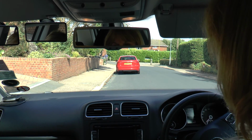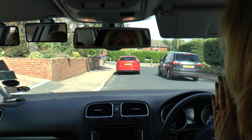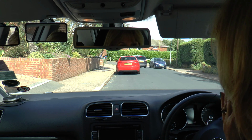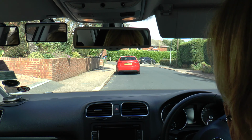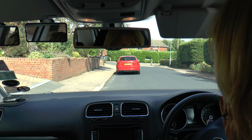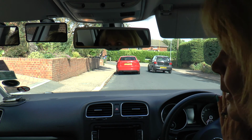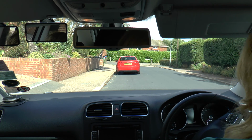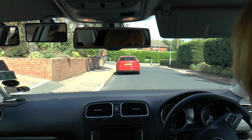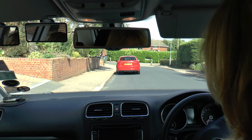I haven't covered blind spots, have I? Okay. I haven't covered blind spots. How could I remedy that situation? No blind spots. What about them? I didn't need to cover blind spots. I should have covered blind spots, shouldn't I, on the brief before I set off? Is the lesson finished yet? No, okay. What's this about blind spots? Okay.